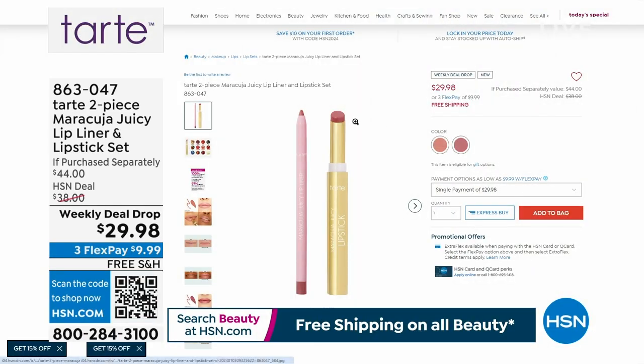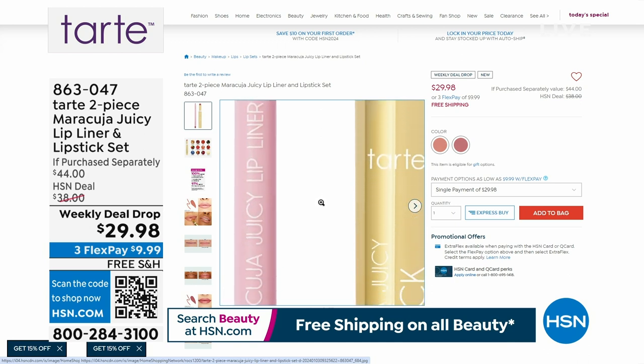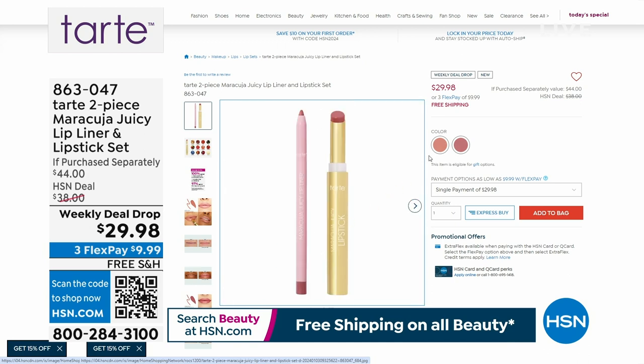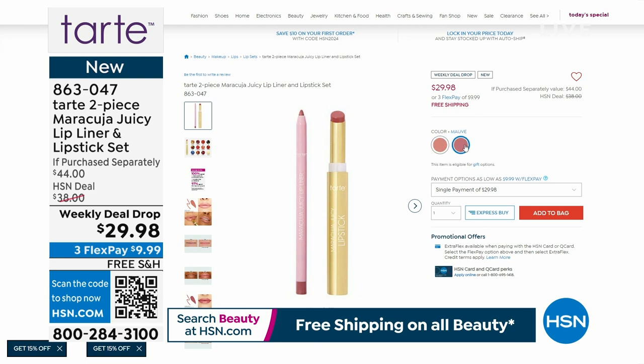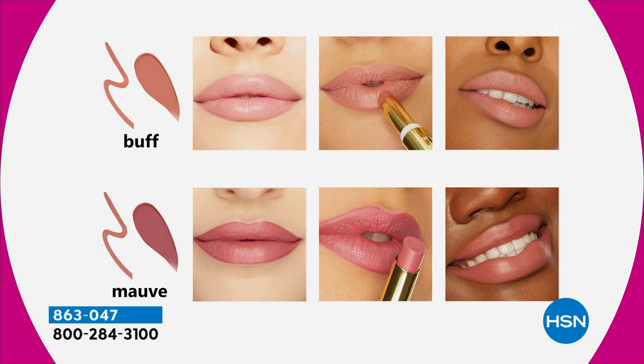And if you're tuning in a little bit late, maybe your alarm clock just went off and you're saying, oh my gosh, I missed Tarte. This is how we started with the Maracuja Juicy Lip Liner and lipstick set. You get both of them together in your choice of either buff or mauve. And these, the lipstick and the lip liner, have been formulated for lip plumping. I'm not talking about over plumping, not that exaggerated lip plump. Your lips just look better with all of the 12 fruit extracts and oils in here. It is an amazing formulation that I know you're going to love.